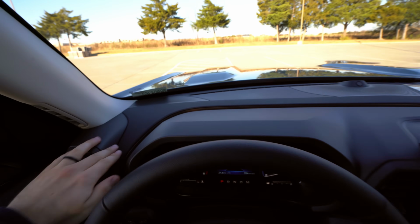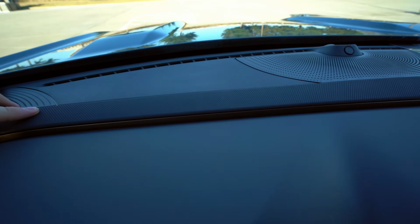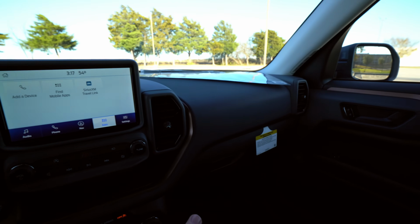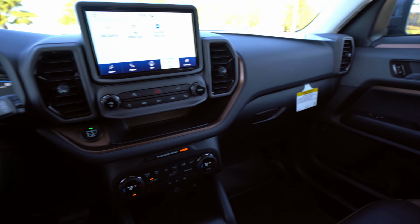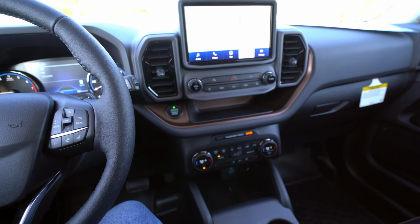Now, one thing is that they kind of have that same rubberized material up here in some parts of the dash, and you've got that colored trim running across. Otherwise, you kind of get a hard plastic across some of the dash, but you've got that rubberized material in other spots. So kind of mixed materials in here, but it is a smaller, lower class type of vehicle.